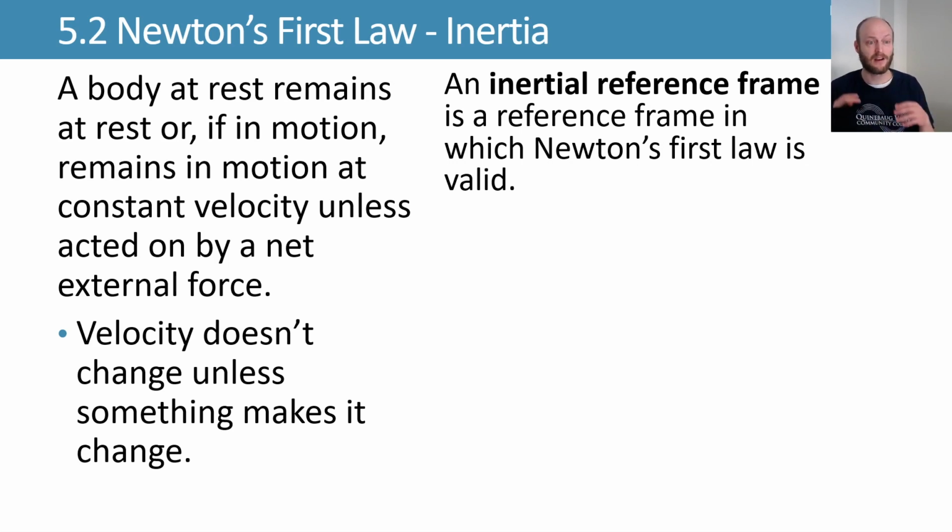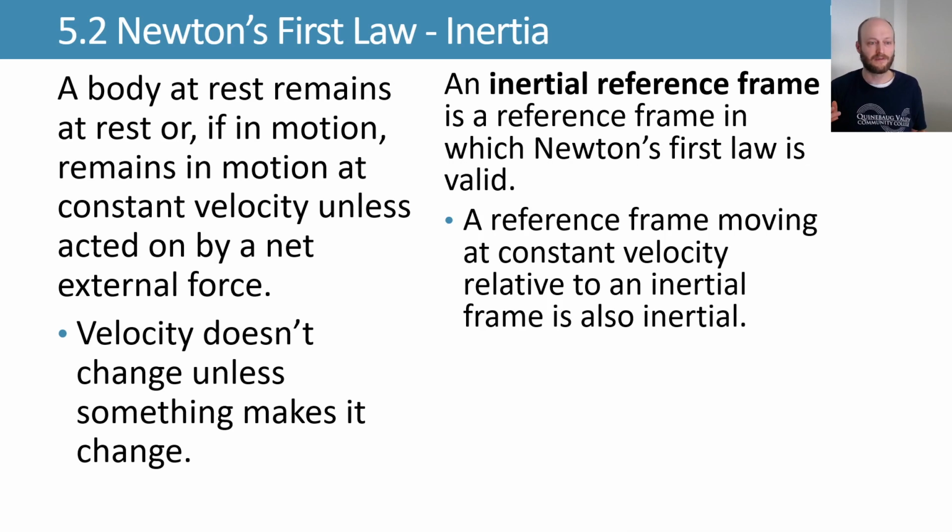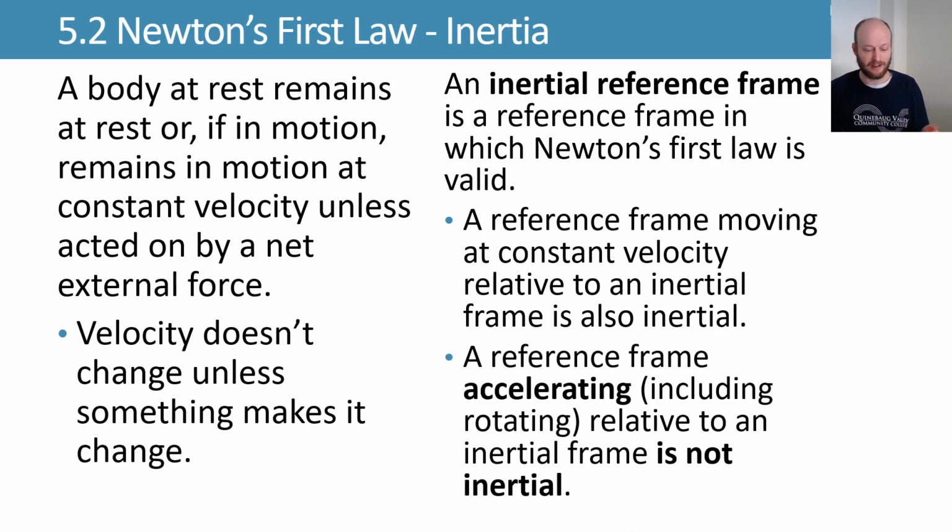So as long as you're in a non-accelerating reference frame, or a reference frame that's moving at a constant velocity relative to some other inertial reference frame that it also has to be inertial, then Newton's first law is valid. So anything that's accelerating, this includes rotation, is not an inertial reference frame. And you can see some behavior if you just try and analyze it in there that seems like things start moving without some actual net external force acting on them. That's Newton's first law.